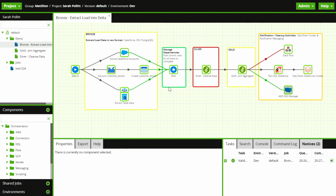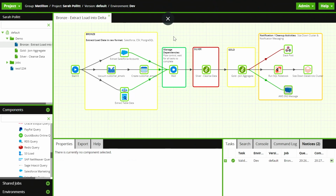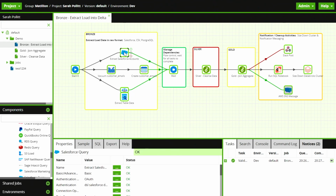Now, one of the strengths of using the product comes in from the large selection of connectors that we provide. As I said before, we've got over 150 connectors built into the product, ready to use to bring data into your system. I've got a couple actually on the canvas at the moment. These tend to be the ones that are fairly regularly used by our customers. So the first one I'm showing here is a Salesforce query connector.